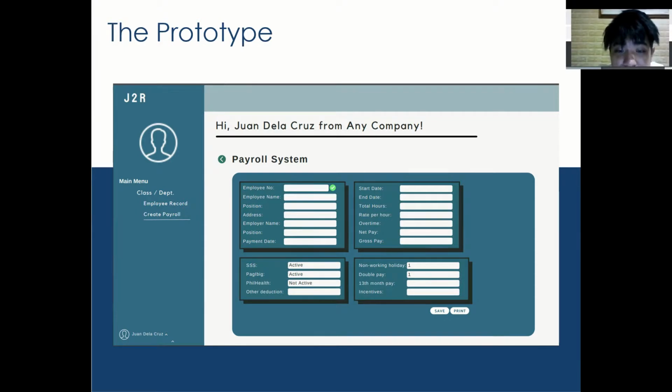So as you can see, only HR and the website admin can access this page. The HR admin or the website admin can search for the employee number. After searching for the employee number, all the employee details will be shown on this page, like the employee name, position, address, employer name, SSS, Pag-IBIG, PhilHealth, and other deductions.